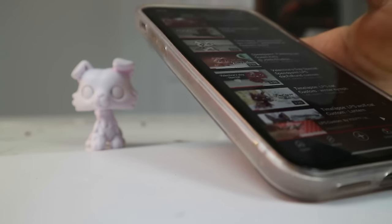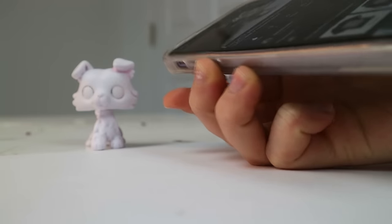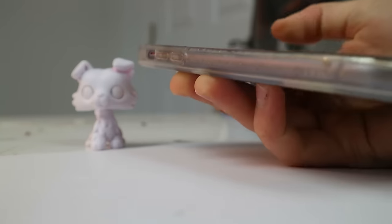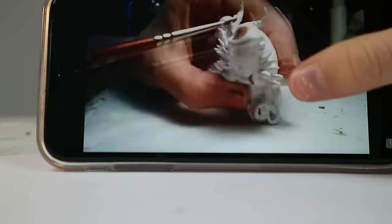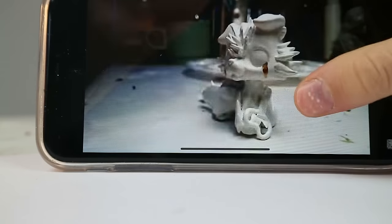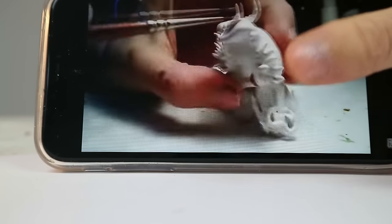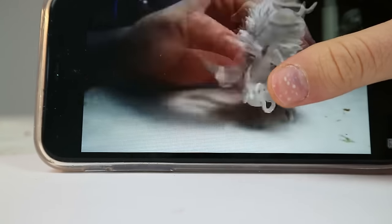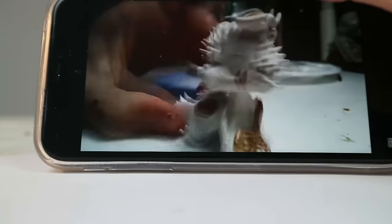So what's really great about this particular one that I chose is there happens to be a time lapse of it, just painting it. I also did a time lapse sculpting it, but I also did time lapse painting it, and that's really helpful because now I have more reference, because a lot of my old customs I only took one picture of them, just forward facing, so this way I can see what I've got to work with here.